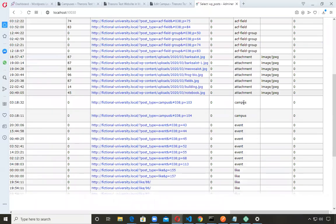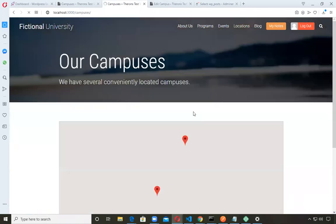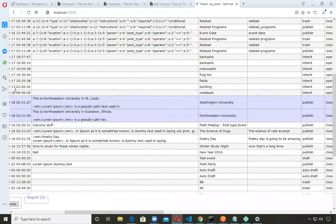Also, you can see, we've got our campus posts, we've got our events. So if you look here, you notice we have two campuses right there. So it's no coincidence that we have two campus post types records right here. These are the actual records right here that get displayed.